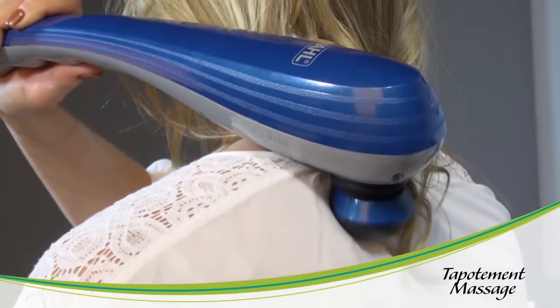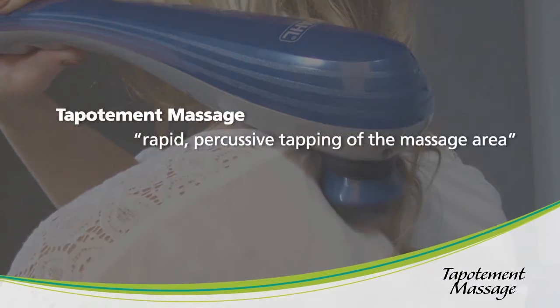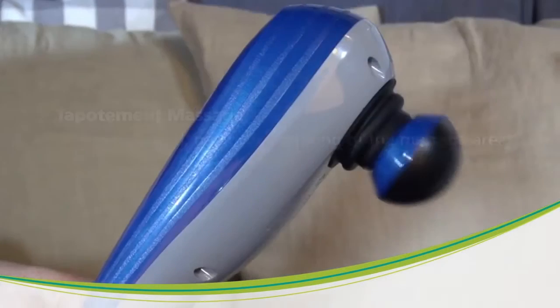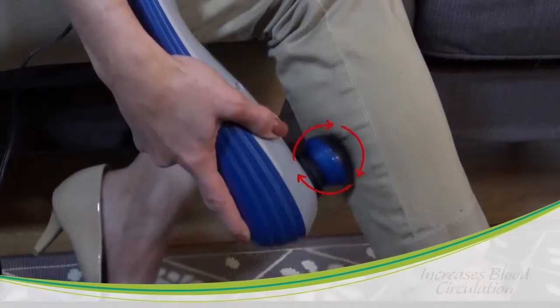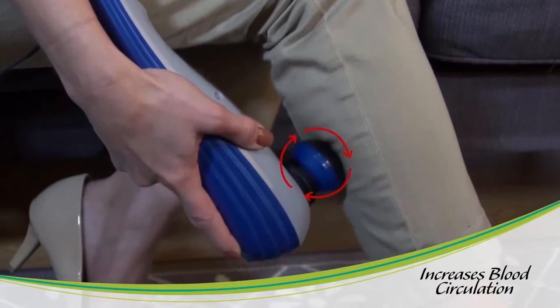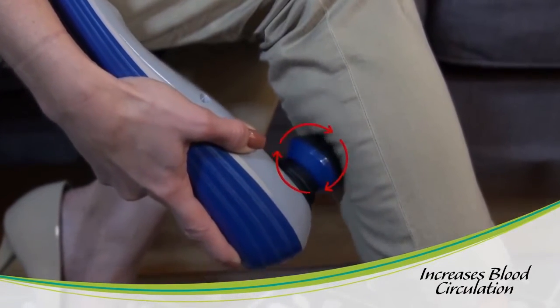Percussion massage is also known as tapotement massage. Tapotement means rapid percussive tapping of the massage area. It is used more aggressively to work and strengthen deep tissue muscles. It increases local blood circulation, making percussion massage great for large muscle areas with serious aches and pains.